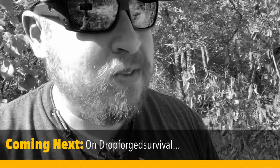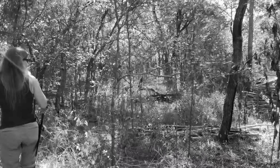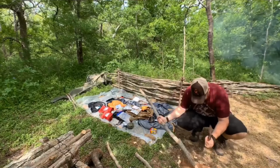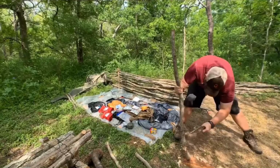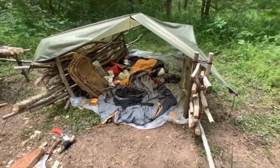It's all dead, the whole thing. I gotta see what it actually looks like. Oh my goodness, this looks like Jumanji. We're actually here on my bug out property, and we're gonna be checking out my survival shelter that we used 6 months ago. Yeah, 6 months ago, and I kinda just wanna see, with all the neglect and multiple seasons going by, how did it fare?